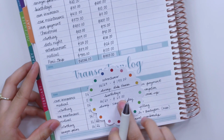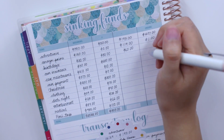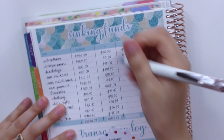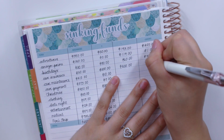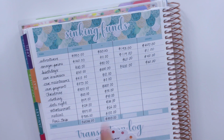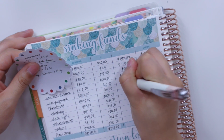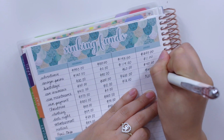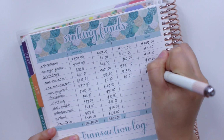Then for birthdays, I spent $60. So that means that I should have left over $40. Then for car insurance, as always, I spent $200. So ending, I should have $30. Car maintenance, I did get a car wash. So for that, I spent $12. So ending, I should have, or I have, $208. Car payment, that.